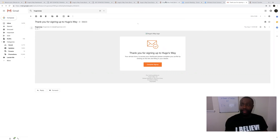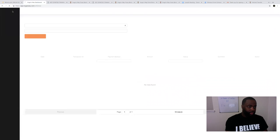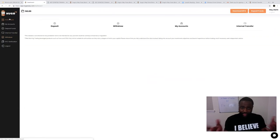You're going to be directed to the back office, which looks like a dashboard. It's going to hook you over to the Hugo's Way dashboard. This is where you're going to be. It's going to be right here at the dashboard. That's where it's going to have you going, right?